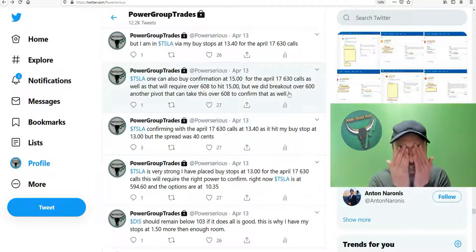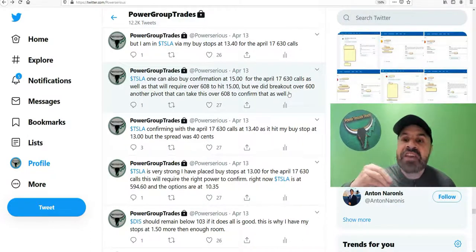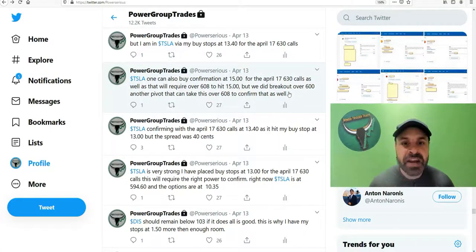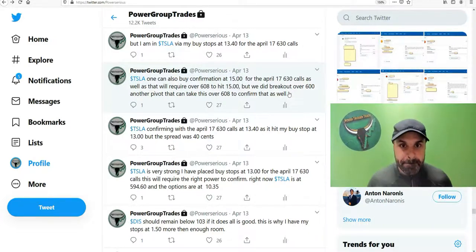All right, so you can see here, Tesla, one can also buy confirmation at 15. So this was easy to get into with your eyes closed, via a plan, via understanding, via options, via understanding real direction. Nobody, and I mean nobody, makes plans year after year like yours truly, Power Trigger Trade. You understand now. I want you to think what's going on here, how organized I am. Over and over and over again, I do this year after year, beyond anyone else.